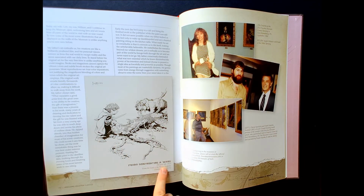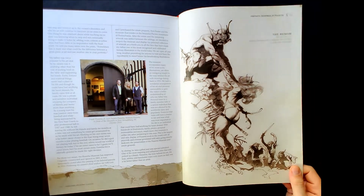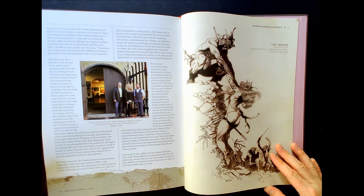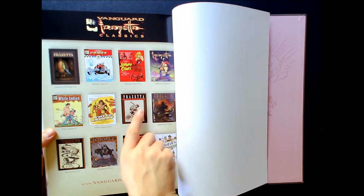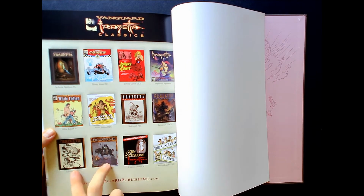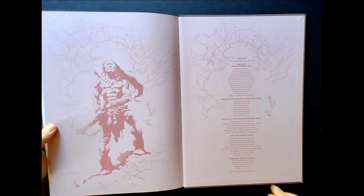Lord of the Rings, we have Frodo confronting a ward. A lot of Lord of the Rings drawings as well. We have the Frazetta family, a pen and ink drawing, and some more Frazetta stuff that you can find. Reference books, Johnny Comet, like I said, he did some comic books, some sketchbooks. I have a couple of those. Maybe I'll dive into those in the future.